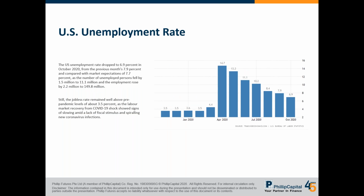All right, so the unemployment rate dropped to 6.9% in October from the previous month's 7.9%. Still, the jobless rate remains well above pre-pandemic levels of about 3.5%. The labor market recovery from the COVID-19 shock shows signs of slowing because of the lack of fiscal stimulus. And of course, we know there are new lockdowns because of new coronavirus infections happening again, which means that fiscal stimulus is still not enough.